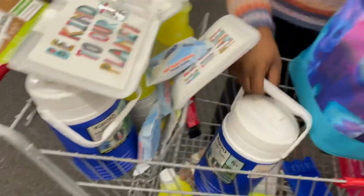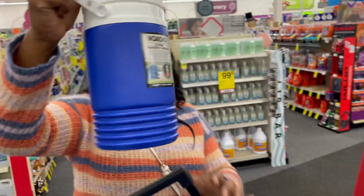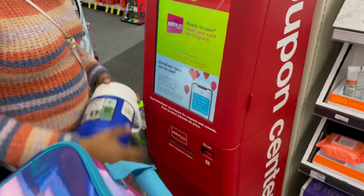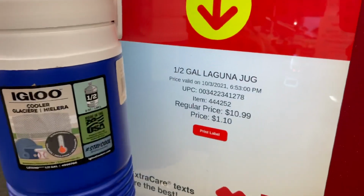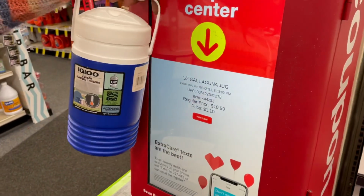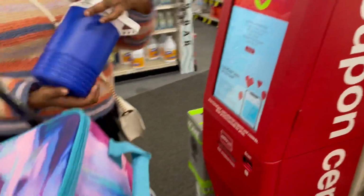Something else that we got, oh yes, these Igloo coolers. I'm excited about these, so go ahead and scan that. These Igloo coolers, y'all, were $10.99, now only $1.10. That is such a steal. So we got those too.